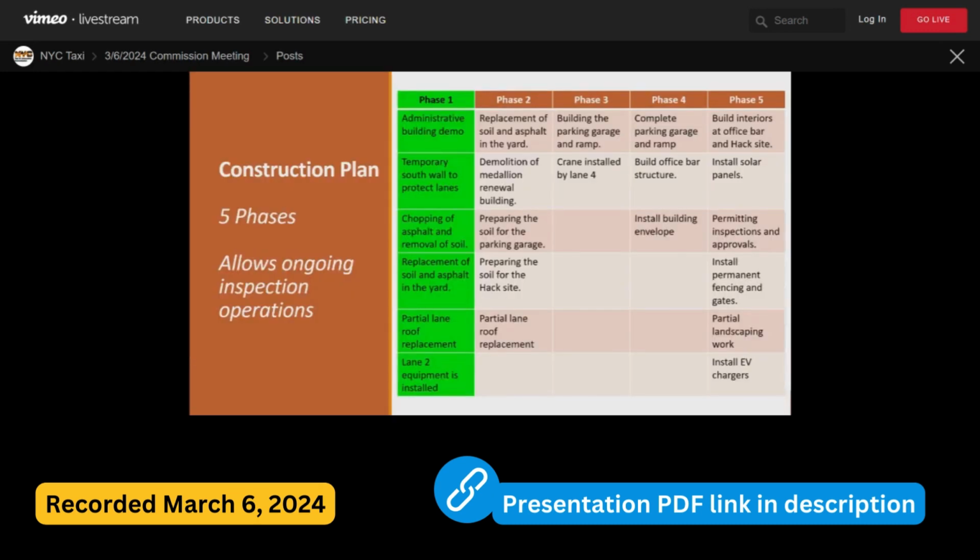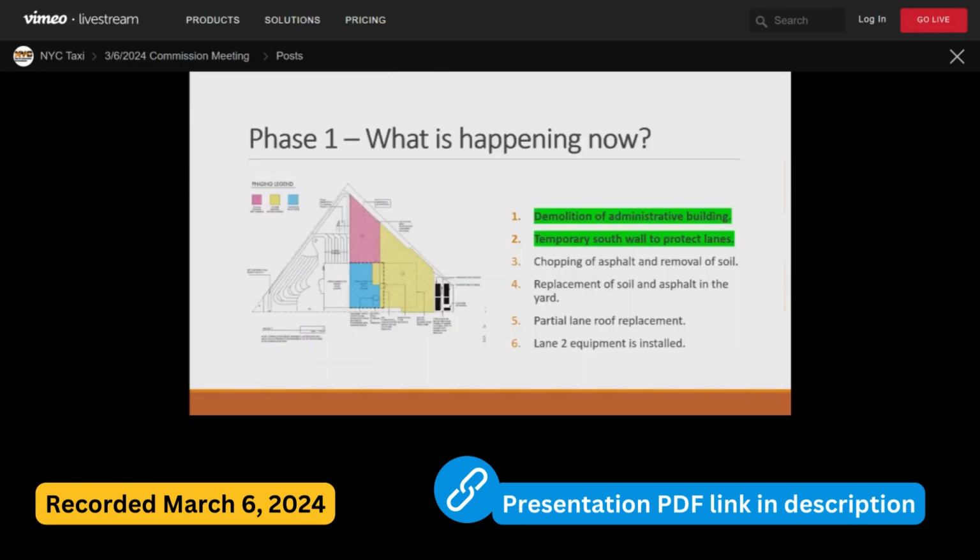So the construction plan was planned out in 5 phases to allow us to continue to have inspection operations while the construction is happening. We're currently in phase 1. The administrative building has been demolished. A temporary south wall has been built to protect the lanes, to try to mitigate noise from the construction, as well as any dust and debris that you get with a construction site.